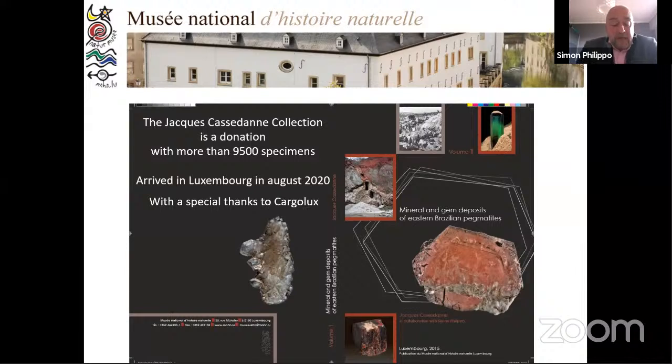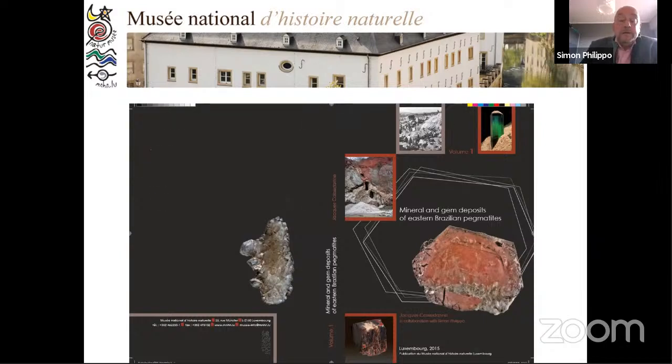And here we must give special thanks. First thanks to the ambassador of Luxembourg in Brazil, who helped us with all the paperwork we had to do for customs and all these things. And it's also this ambassador who signed the donation directly for the museum. We also have very special thanks to Cargolux, who helped us a lot with the transport of the specimens to Luxembourg, and also with all the customs papers, which are very, very difficult to get in Brazil.